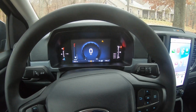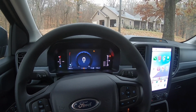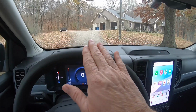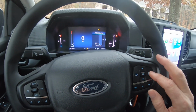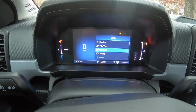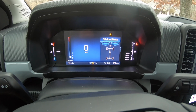Last thing we're going to do, the Jeep Rubicon, the two-door Rubicon I have, which has a 4:1 rock crawl ratio, 4.10 gears. This has 3.73 gears. We'll just walk up this little incline of a hill I have here. And we'll go to the off-road pages real quick just to see. Off-road status. There you go.